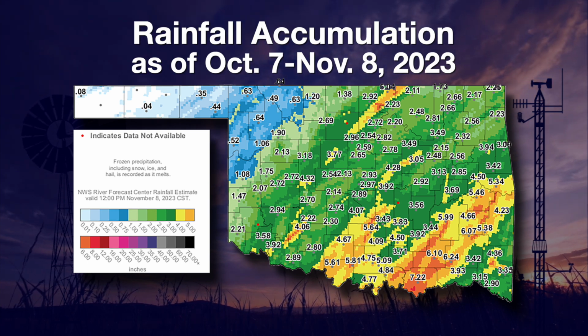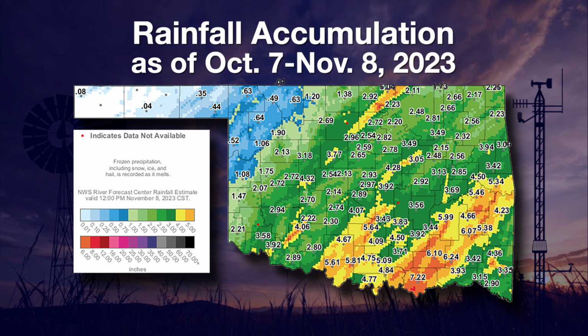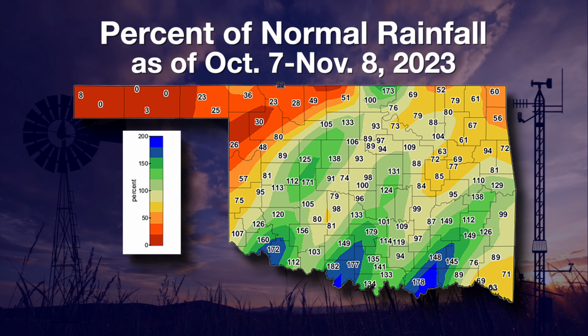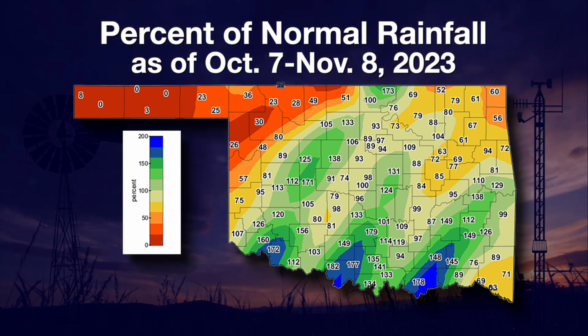Once you get up into the northwest, however, you get totals less than 2 inches, and then totals less than 1 inch, and then out in the panhandle, some areas with no rain at all over that 30-day period. And if you look at that percent of normal rainfall over that same time frame, you can definitely see in those oranges and yellows and reds areas that are less than 50%, and in some cases less than 25% of normal rainfall. So again, an area of concern.